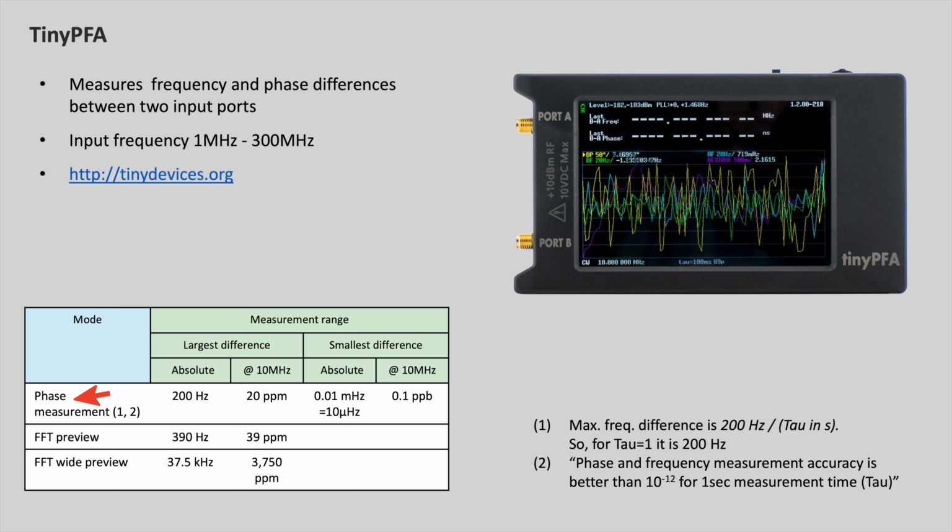Now, what is the maximum frequency difference that you can deal with? For the device it's defined as 200 hertz divided by tau in seconds, where tau is the measurement time of the device. So if you select tau as 1, then your maximum absolute difference you may measure is 200 hertz, resulting in a difference of 20 ppm for a 20 megahertz signal. You have to be aware of this. There's nothing wrong with the device. It's a matter of the system design chosen here. But you have to be very aware of what you're doing. I will get back later in the video with more specific advice on how to use this device.